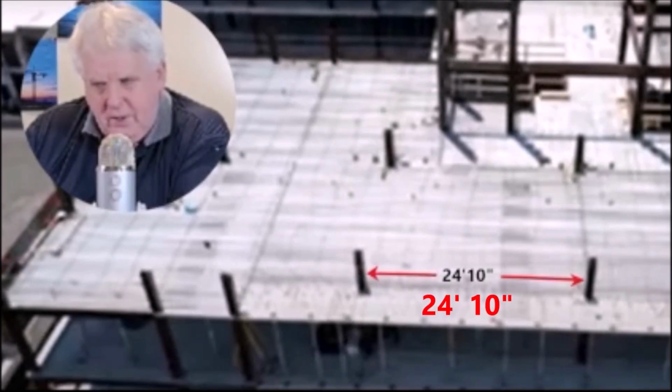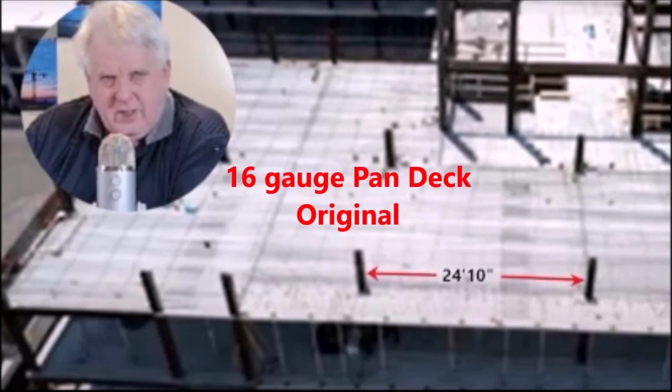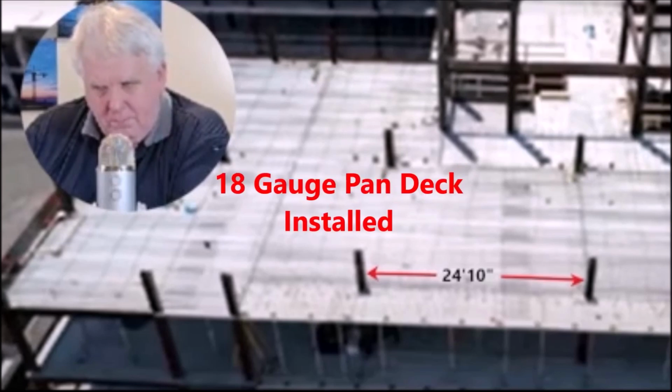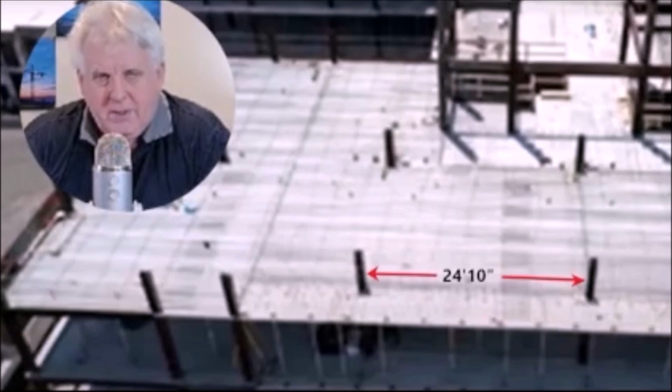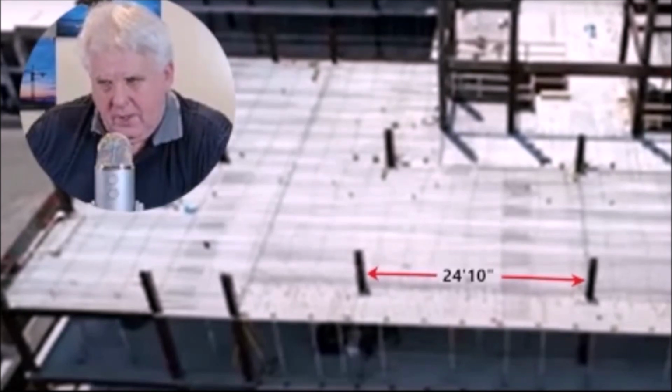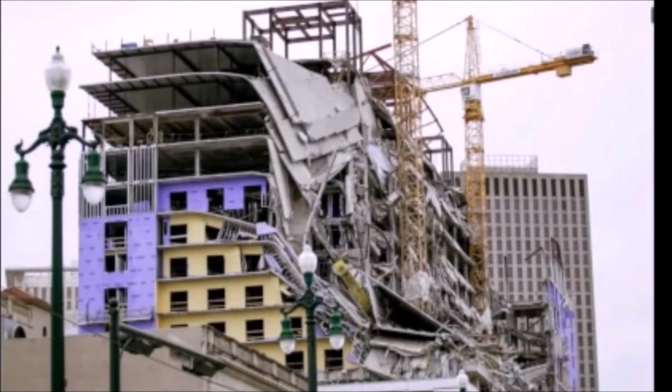Now, in my research, the original drawings indicated that the pan decking was to be 16 gauge. And somewhere along the line, the contractor got approved and installed an 18 gauge metal pan decking. As I reviewed the pan decking span tables on their internet website, I came up with the same conclusion that OSHA did, that these distances were in excess of what they recommended on their tables. And with the pan deck distance being in excess and no tieback beams across those hallways, it contributed to the collapse of the east side of the building.